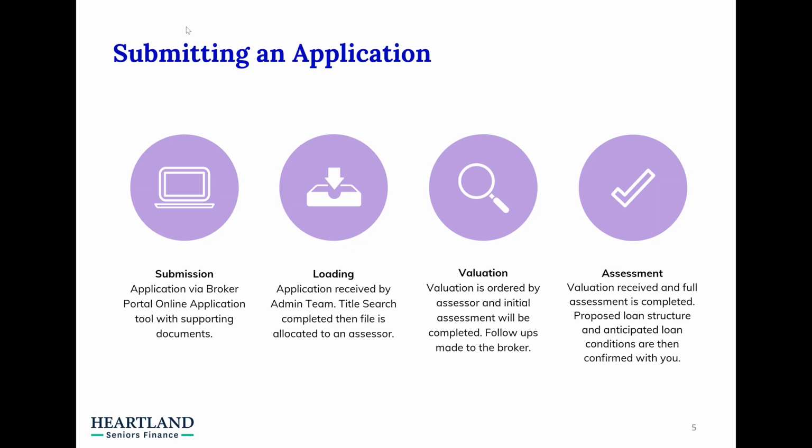And the reason for that is because we want to ensure that your customer is not liable to pay for a valuation if it does not proceed to settlement.